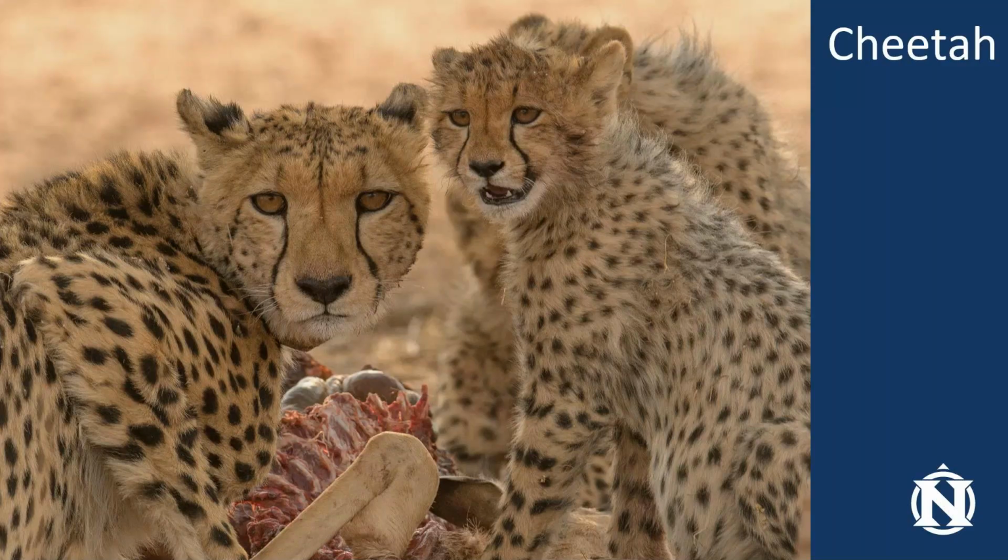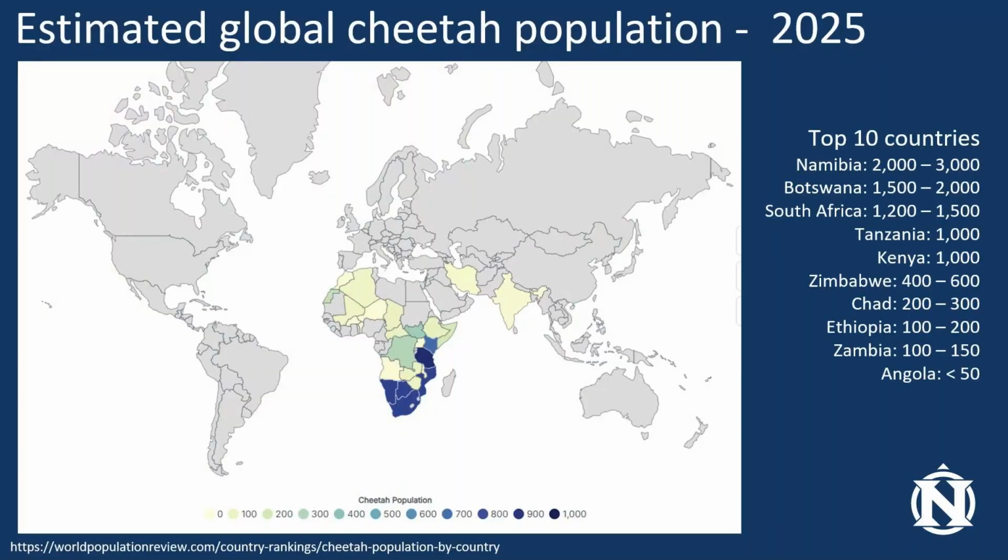So cheetah, so this is, there are more than one species of cheetah. There are a few hundred individuals possibly left in Iran, but this particular one is the one that you would see when you come to Africa. This is Acinonyx jubatus. And if we just look at the total number of cheetah in the world, we're thinking now in 2025, we're probably talking at about 6,500 mature individuals.